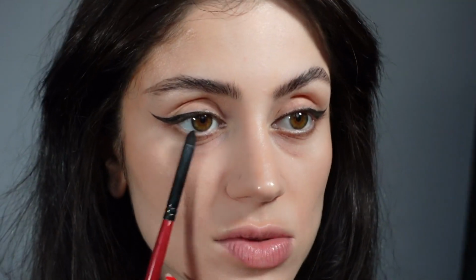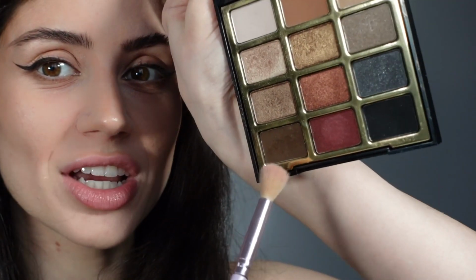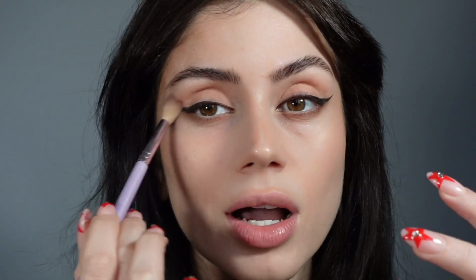So I did that on both eyes, and I connected it to my wing as well. I like a smoked out, intensified, grungy look. So I'm just gonna bring it all under, enhancing my eye bags a little bit, but work with what you got. I am gonna take that shade again, just on this blending brush, really tap off the excess, and just put it up here as well, just to make sure it all kind of matches, you know? Cool, so I'm gonna leave the eyes like this for now, and then maybe towards the end of this video, I'll go in with this topper. I really like how it looks right now and I kind of don't want to mess with it.